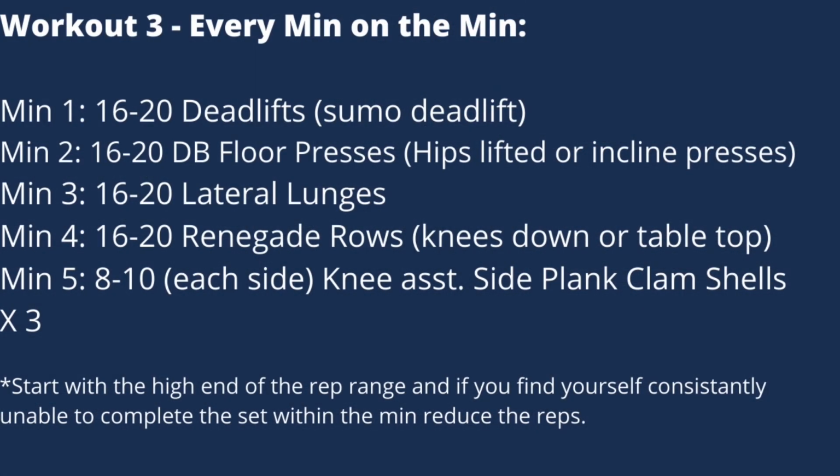That was workout 3. So every minute on the minute, you'll see that I have a rep range there, which is 16 to 20. You're going to want to start on the higher end of the rep range, but if you're consistently unable to finish that number of reps within the minute, you can always reduce the reps.